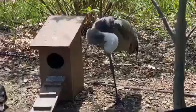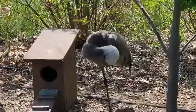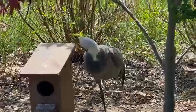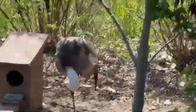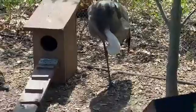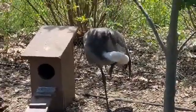Since these cranes mate for life, they take a long time to build that bond. Ping and Pong are 3 years old, so they are right at breeding age. Ooh, we have a fast duck coming in here. Oh my goodness. They are at breeding age, but because they're still forming their bond together, it might be a little bit longer before they decide to reproduce and have baby cranes.